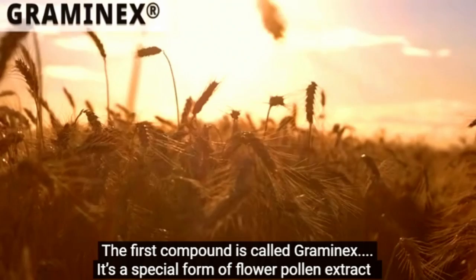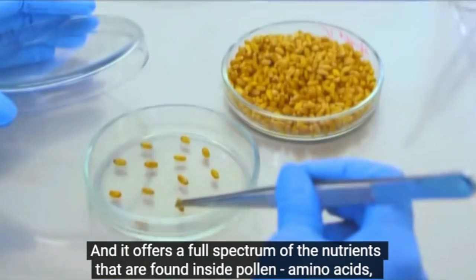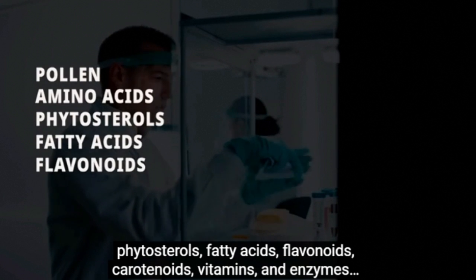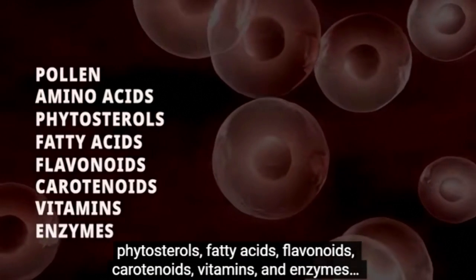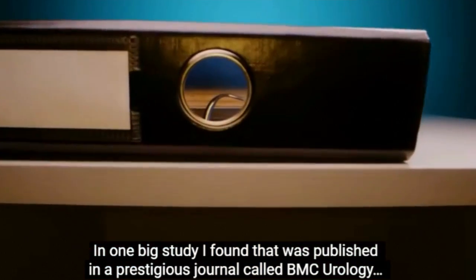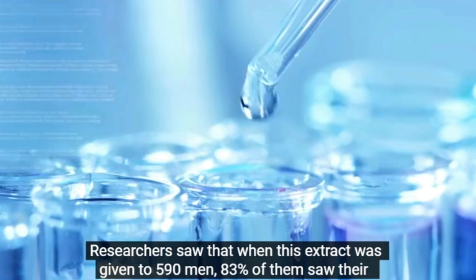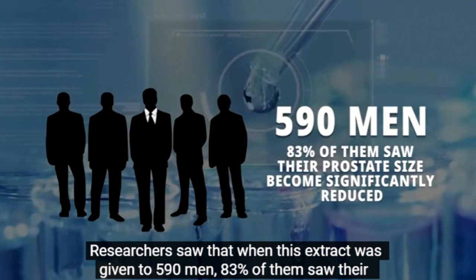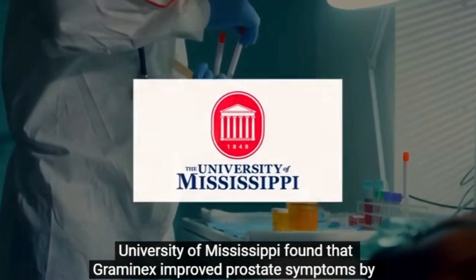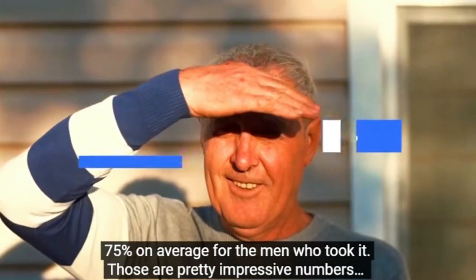It's a special form of flower pollen extract that's only made by one laboratory in the entire United States, and it offers a full spectrum of the nutrients that are found inside pollen, amino acids, phytosterols, fatty acids, flavonoids, carotenoids, vitamins, and enzymes, but without any of the allergens that make some people respond negatively to pollen. In one big study I found that was published in a prestigious journal called BMC Urology, researchers saw that when this extract was given to 590 men, 83% of them saw their prostate size become significantly reduced, while another major human trial out of the University of Mississippi found that Graminex improved prostate symptoms by 75% on average for the men who took it. Those are pretty impressive numbers.